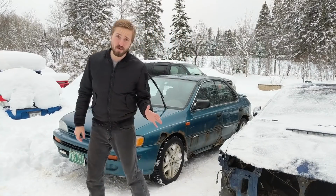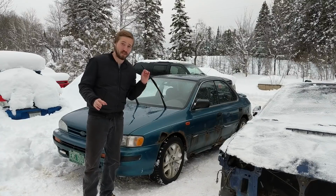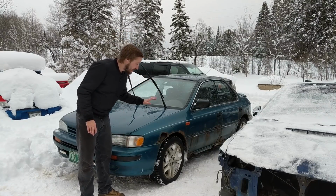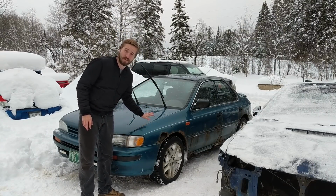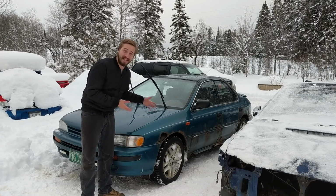I went all the way across the country to the West Coast and back, over 11,000 miles, hitting 21 states in this very rusty 1993 Subaru Impreza that had everyone I visited asking, how did that thing even get here?